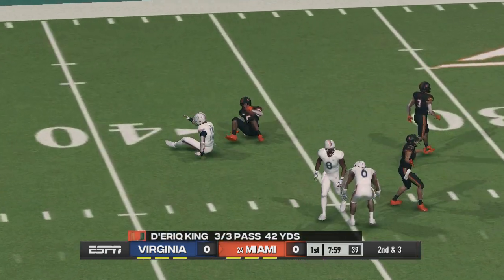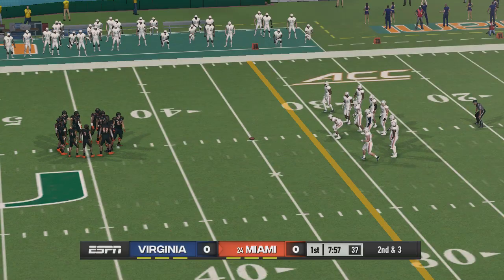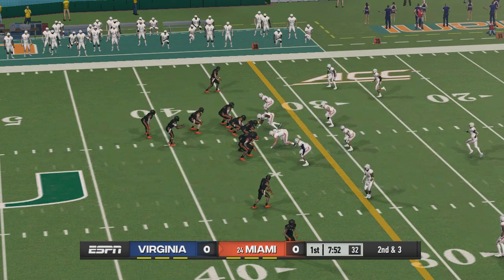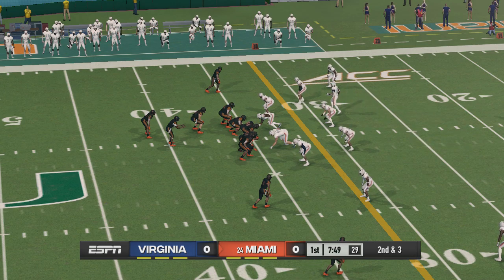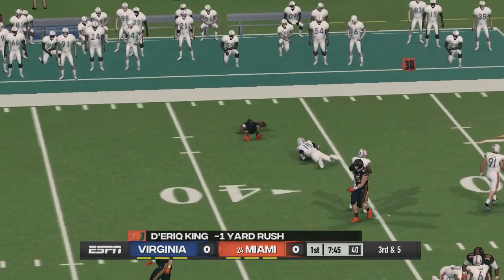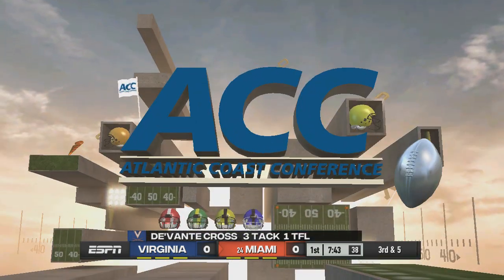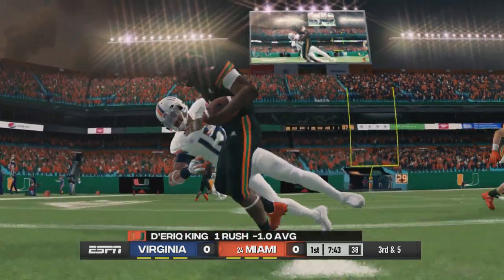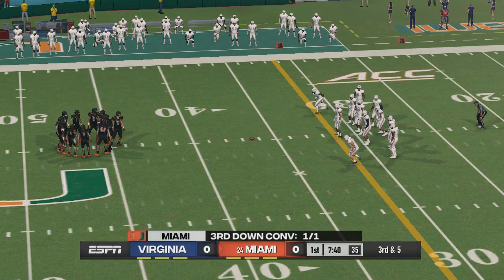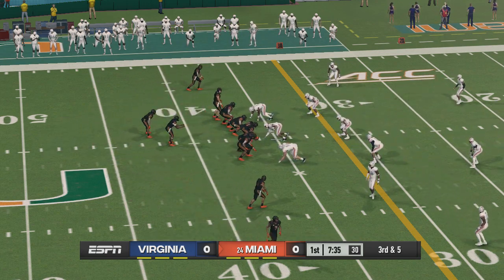Taken down as he works the left for a nice gain. That'll bring up second and three. Tackle around the 36-yard line. That's just 1 yard on the play. That'll make it third and 5. From the 36-yard line, third down.